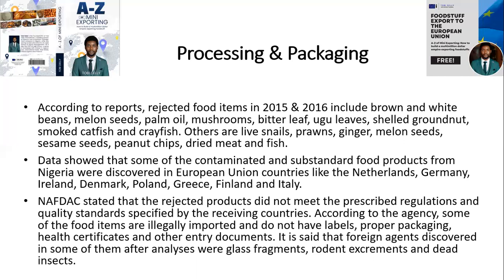NAFDAC stated that the rejected products did not meet the prescribed regulations and quality standards specified by the receiving countries. According to NAFDAC, some of the food items were illegally imported, that is, imported by people over there. They do not have labels, proper packaging, health certificate, and other entry documents. I've spoken about labeling and proper packaging in previous slides, and about the health certificate with your freight agent.